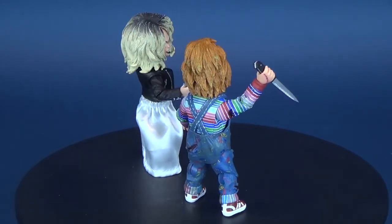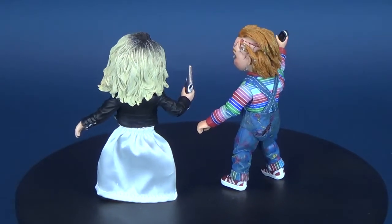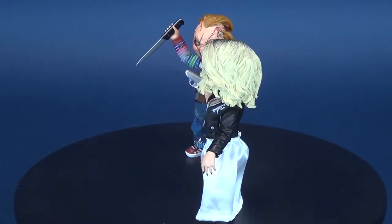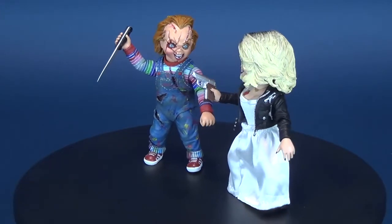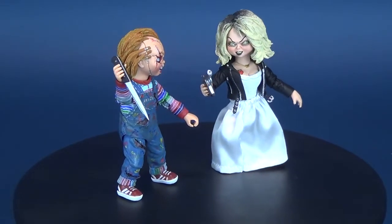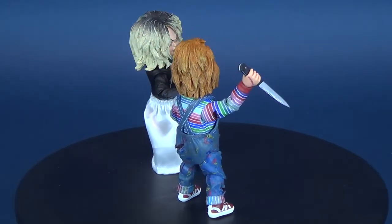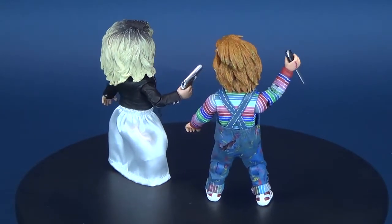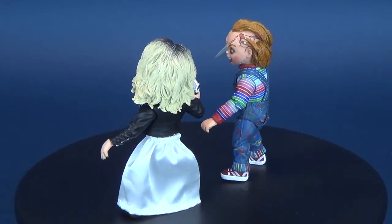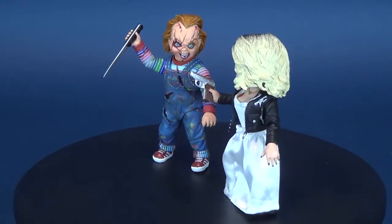This one has a ton of interchangeable options, as you certainly saw over the course of this review. I love the fact that they also give you the options to revert Tiffany back to her bride doll look. Though that probably isn't going to be the look that you're going to display the figure in, it certainly does entertain the idea of getting a second set of these so you can display Tiffany in her original look. Like I said, with enough interchangeable options of different head sculpts, different hands, and different weapons, there's enough going for this set that this could easily be the best outing that NECA has released in 2018, 2019.